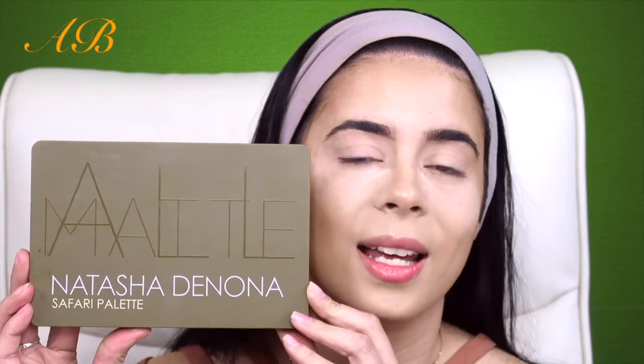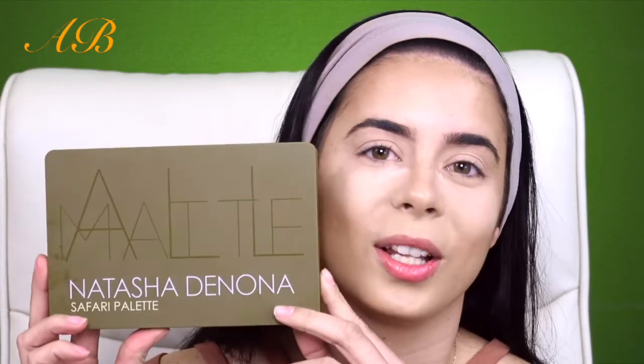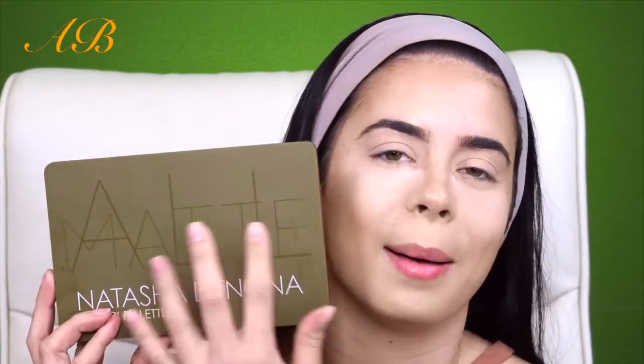And if I'm being really honest, I looked at this for like 5 to 10 minutes and I was like, what is this trying to say? Because it says all matte, but it's kind of blurred out and it's not super clear that it's all matte. On the bottom, in these light pink tones, it says Natasha Denona, and then the Safari palette is in yellow lettering. On the actual box itself, it does tell you the ingredients and the names of the eyeshadows.